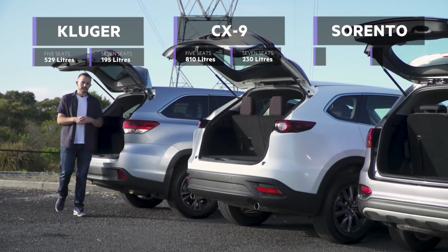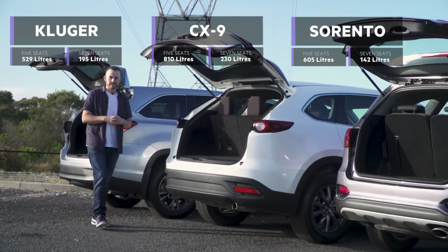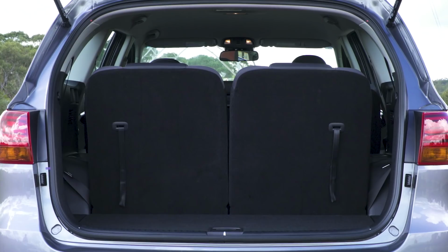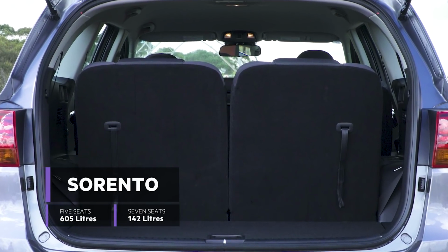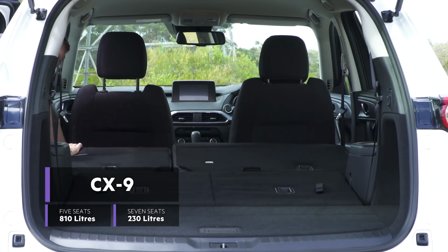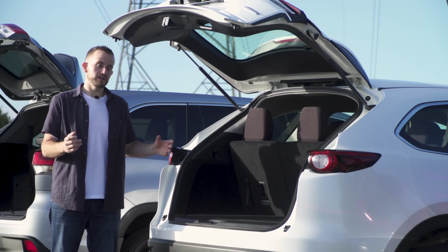There's a surprising amount of difference in terms of cargo capacity between these 3. The Toyota is tightest with 5 seats in use, and the Kia has the smallest boot with 7 seats up. The Mazda has the advantage in both respects according to figures supplied by the brands. So, it's the winner for boot room.